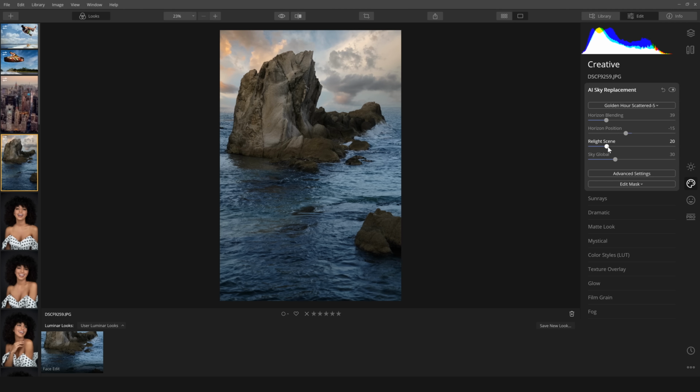Maybe somewhere like that. Not exactly sure what Sky Global does, but when I pull it to the right, you can see it starts to make these white waves a little gray. I definitely don't want that, so I'm going to bring it down to the left, and that brings back our white.